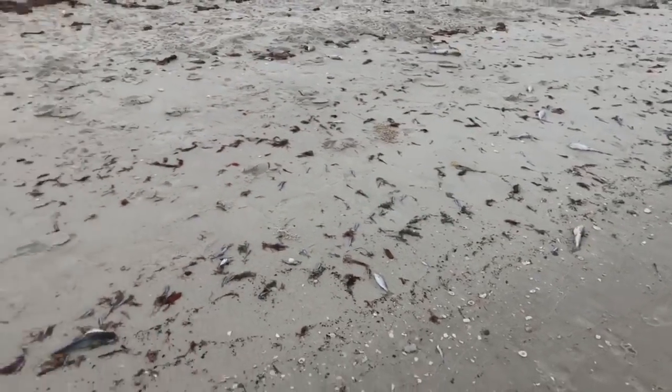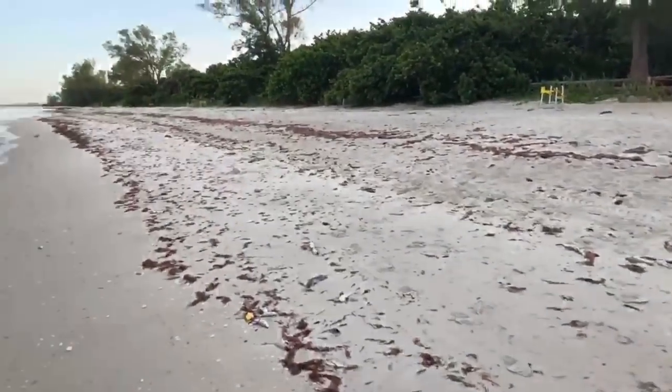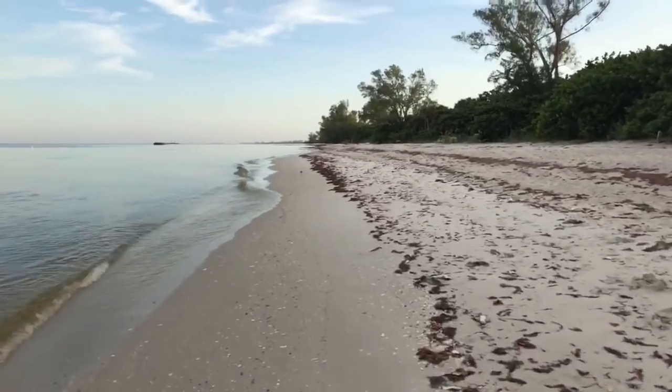I know you're going to find this hard to believe, but there's a whiff of red tide. But I have seen it way worse than this.